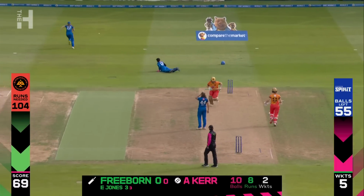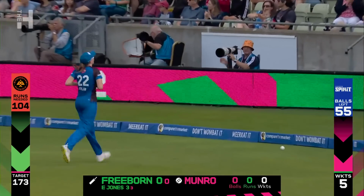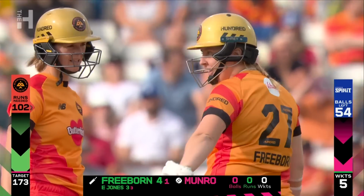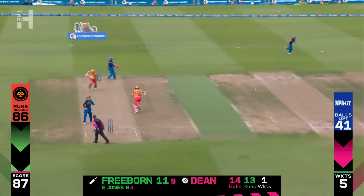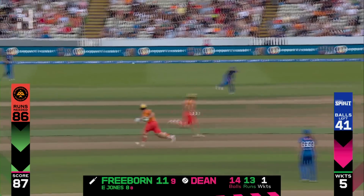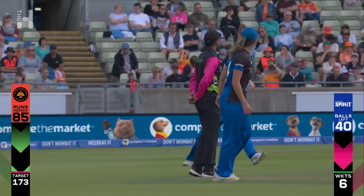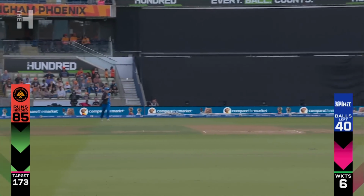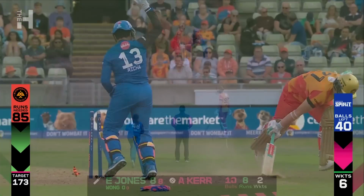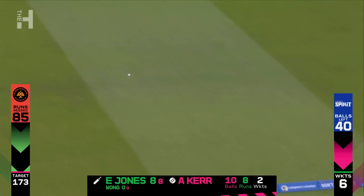Edged and past the keeper down to the boundary for 4. Doesn't really matter how they come at this stage, does it, Dooley? Got to be quick here. If the throw's good, could be struggling. I think she's struggling there. Lovely flat throw. Danny Gibson conceding 8. Lovely shot. Lovely stuff from Eve Jones.